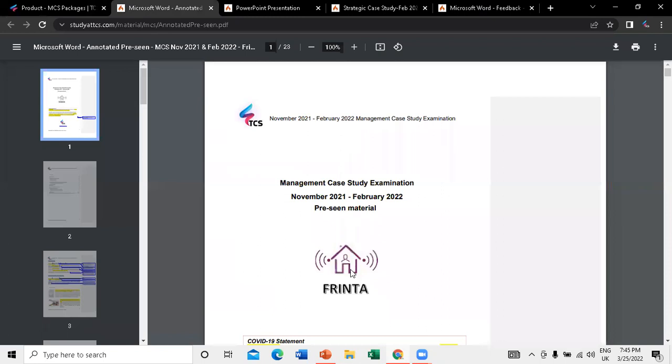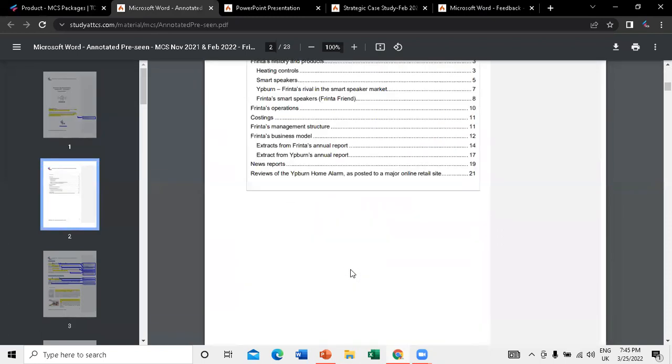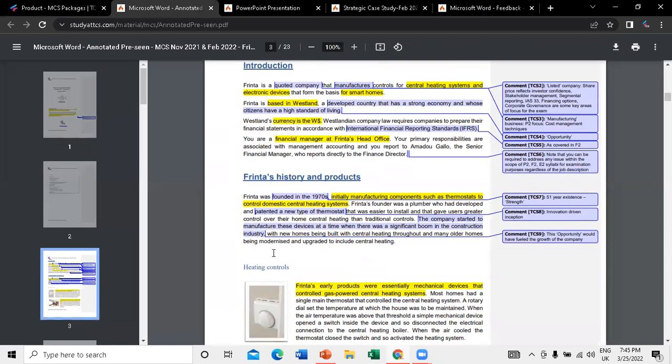So I said that we are providing something called the annotated prescene. This is a sample of the annotated prescene which we are providing. You can see that we have made comments, we have taken out the most important information from the prescene, and thereby come up with a summary. If you go through these points, that's enough knowledge to understand the prescene document.